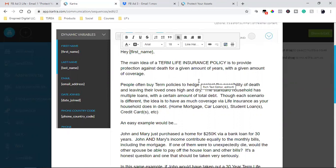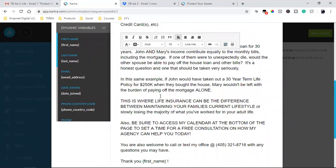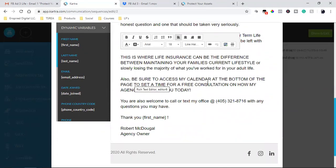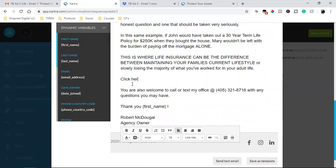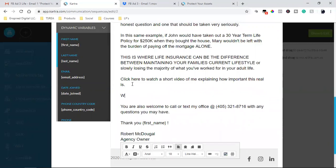Okay, the main idea of term insurance policy is to provide protection against death for a given amount of years. Protect often, car loans. Okay, an easy example, John and Mary. Okay, so in this example, this is where life insurance can be the difference. Okay, also be sure to access my calendar at the bottom of the page. Click here to watch a short video of me explaining how important this really is. Watch here.